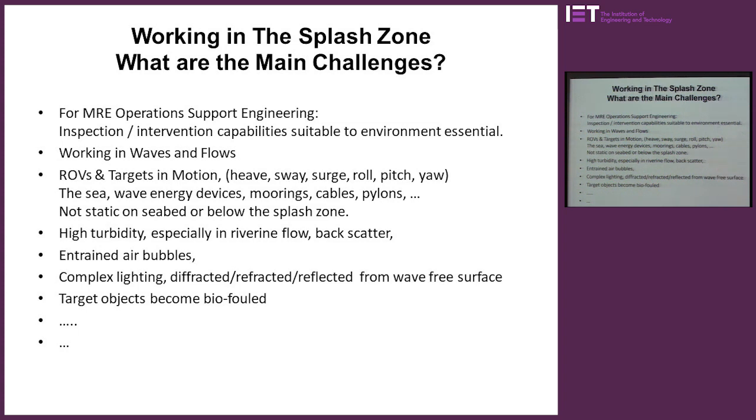High turbidity, so significant waves churning up the seabed, and significant bubble entrainment within the water column. Complex lighting, so you're getting lighting effects which affect your video. You can do image processing on a static target, and your AI-based vision system may be fairly stable. As soon as you put it underwater with the variable lighting, it becomes very much more challenging. Anyway.